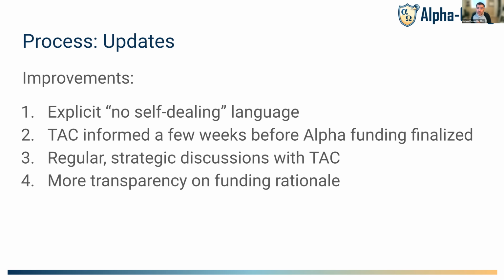First, we're going to be super explicit about no self-dealing. We're not going to invest. We're not going to do VS Code. We're not going to do TensorFlow. We're not going to do any project that is essentially governed or has a strong perception of governance by a funder for Alpha Omega. I think it should be obvious that has been our intention all along. We haven't done it, but we're going to make that crystal clear.